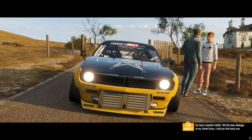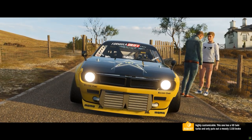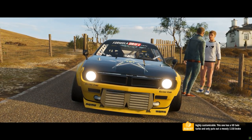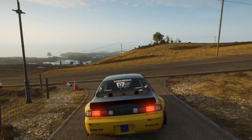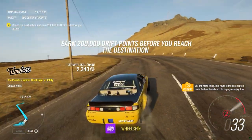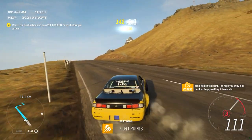So, here's another 240SX, '96 this time. Belongs to my friend Corey. I told you that body was highly customizable. This one has a V8 twin turbo and only puts out a measly 1,150 brake horsepower. Oh, one more thing. This route is the best route I could find on the island. I do hope you enjoy it as much as I enjoy welding differentials.